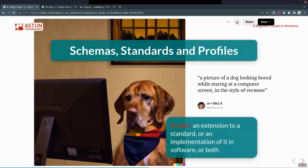A profile is basically an implementation of a standard in software, but sometimes it can also just be an extension to a standard, and sometimes both. Generally speaking, profiles have to be more strict than the standard that they extend. What I mean by that is that a standard might say that an element, let's say the telephone number, is only optional, but a metadata profile built on that standard might say, no, the telephone number is mandatory. So they can't be less strict, but they can be more. They can do things like add new controlled vocabularies. They can also add things from other standards, as long as they don't conflict with the core standard.